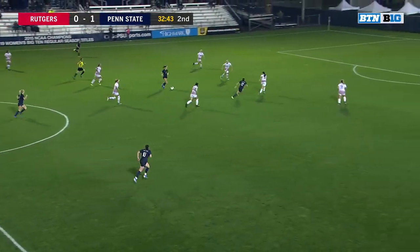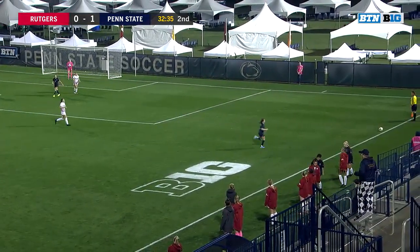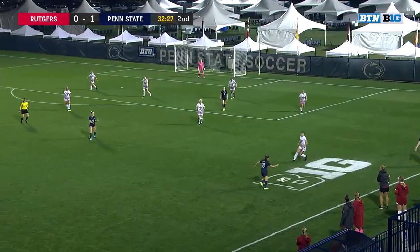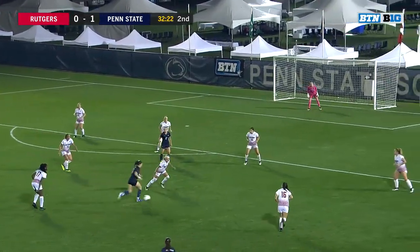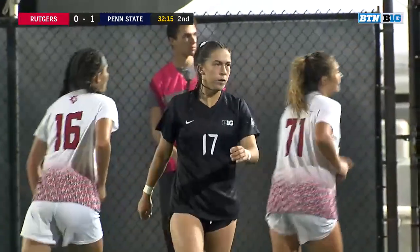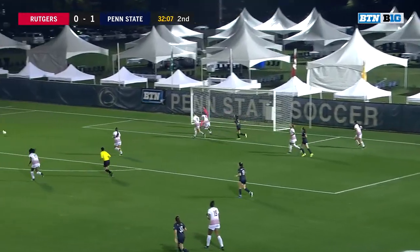Taliaferry. Coffee. Good ball through. Staying with it there was Linehan. Coffee wins it. You know the kind of player I'm talking about, a player that when she has the ball, you get excited. Taliaferry's one, so is Coffee. Taliaferry.